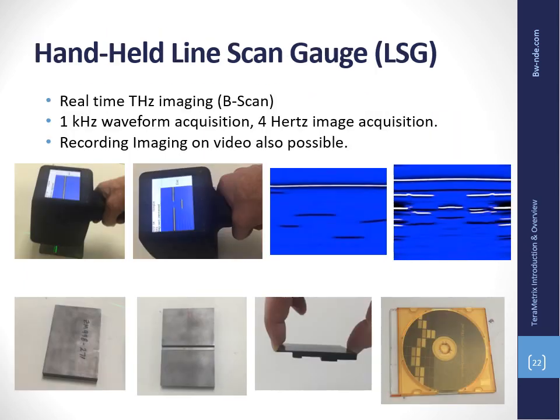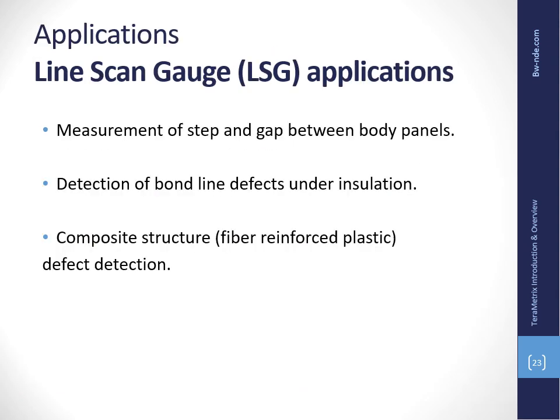The handheld line scan gauge scans across a width of approximately 50 millimeters 4 times a second. It requires a 1 kHz PRF waveform acquisition terahertz control unit. The line scan gauge was originally developed for measurement of step and gap between body panels. It can also be used for detection of bond line defects underneath insulation and for a variety of defect detection applications in composite structures.